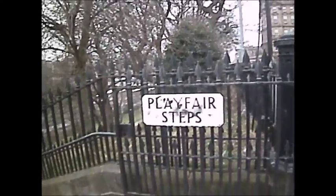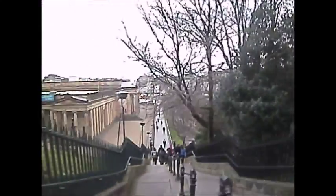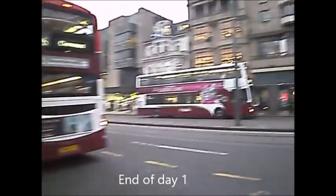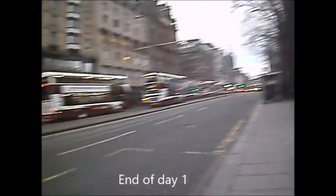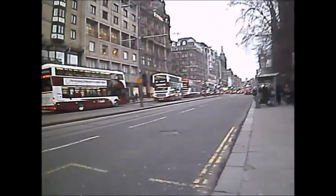Some ball steps, Playfair steps. Goes by the side of the Scottish National Gallery. Back on Princess Street. If you want to see some buses, there's a row of buses there.